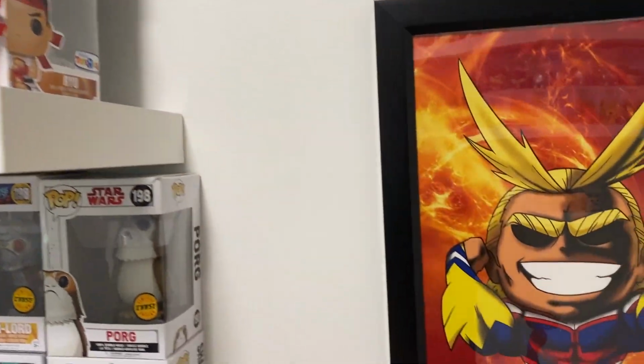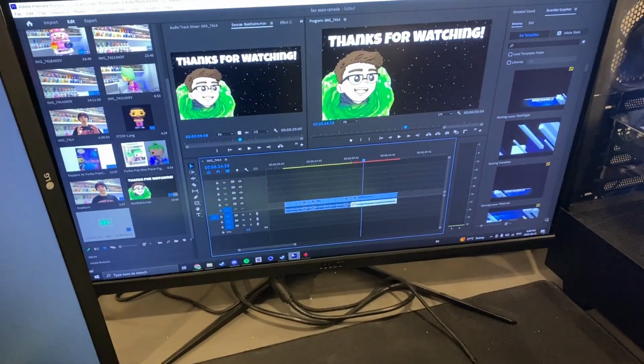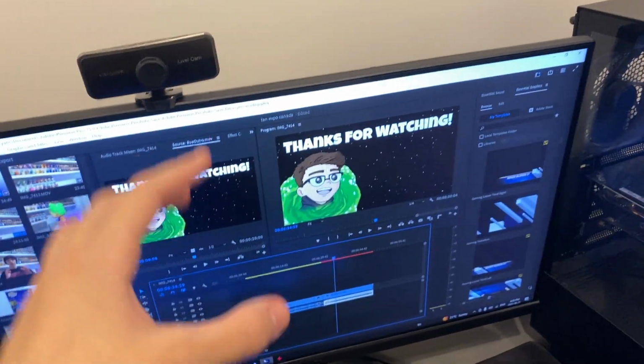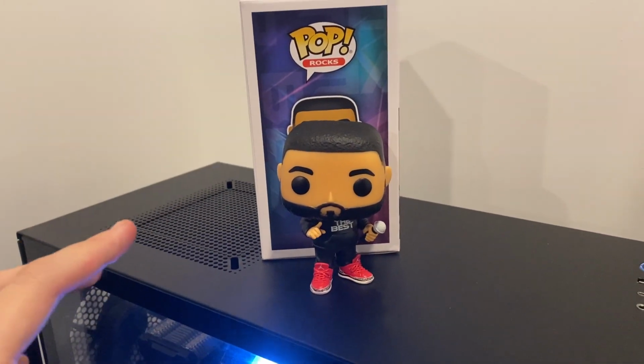We got one more pop to figure out a place for, and it is this DJ Khaled Funko Pop right here. And I know the perfect place to put this. What would be a better place for Khaled than right next to my gaming setup? So that way, if I'm ever editing another banger YouTube video and I need a little bit of motivation, I can just look over at Khaled right here and he'll give me some motivation. You smart. You very smart.